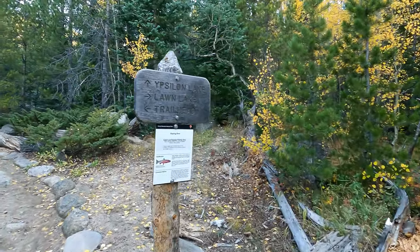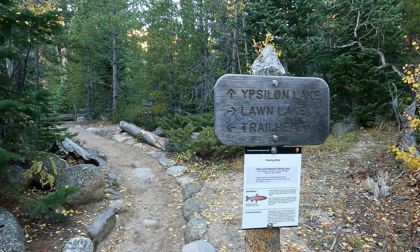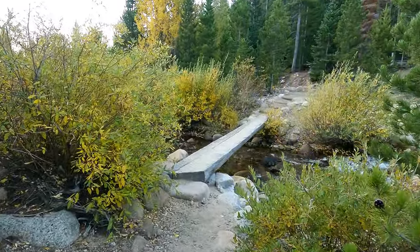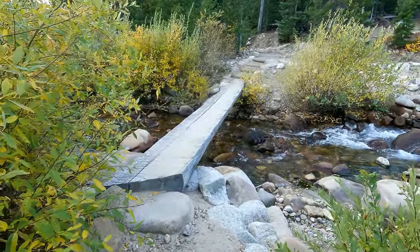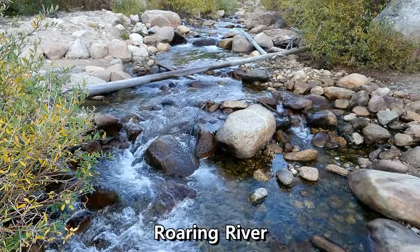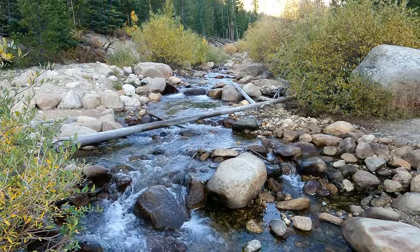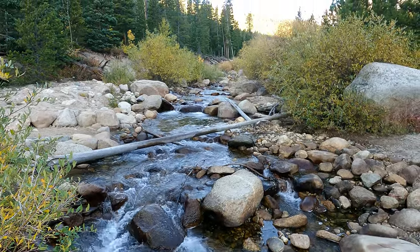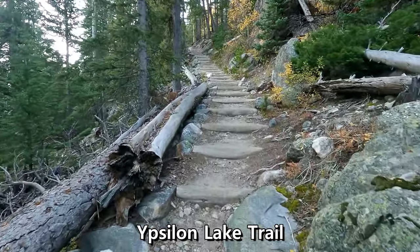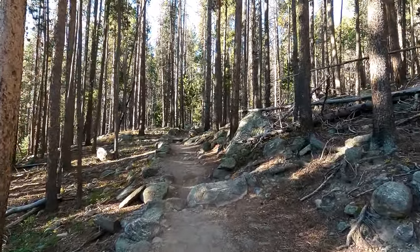And we have finally made it up here to the trail split. We're gonna stay to the left, head on up to Ypsilon Lake. Got a few stairs right here. My goodness. And we finally got the sun.